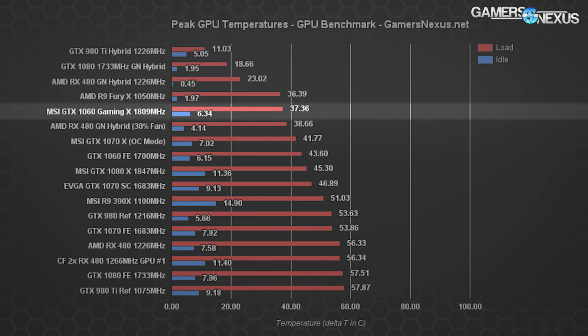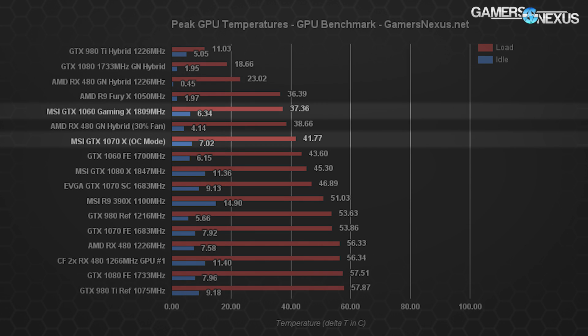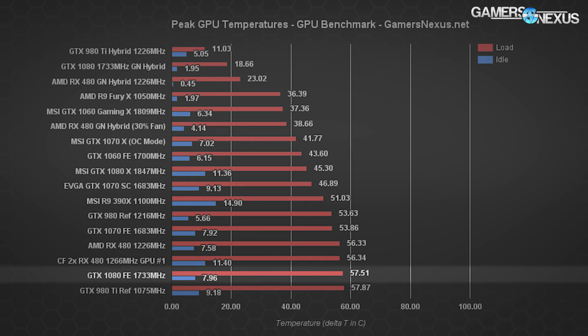And that, for both of these cards, is a good deal lower than what we saw on the 1070 and 1080. The GTX 1070 FE operated at 53.86 Celsius load, making the GTX 1060 FE a full 10C cooler than the 1070. Comparing the 1070 Gaming X and 1060 Gaming X, again, pretty comparable, similar cooler from MSI, we see the GTX 1060 Gaming X runs 4.4C lower with identical-ish coolers, and the GTX 1080 FE runs at 57.51 Celsius, or if you add in ambient, it's hitting an 82C hard stop throttle, which we explore in our 1080 review if you're curious.